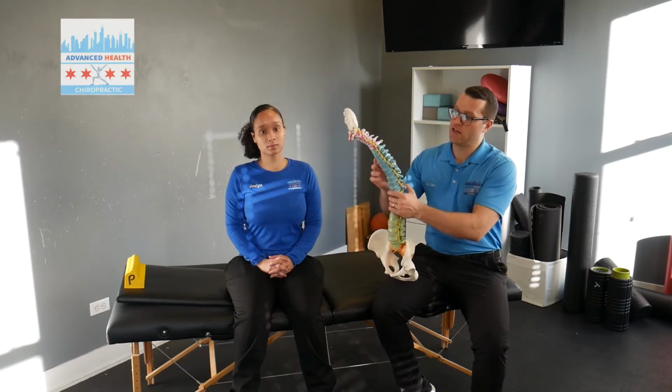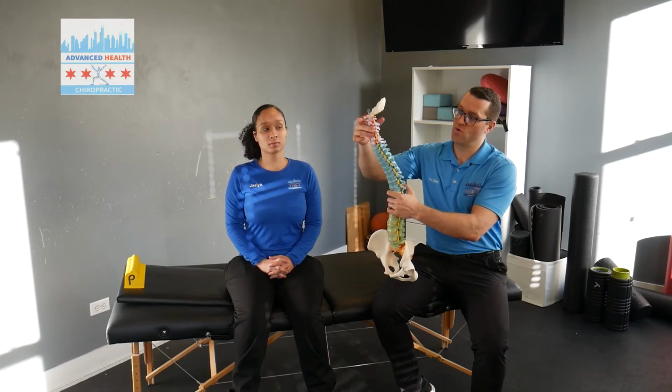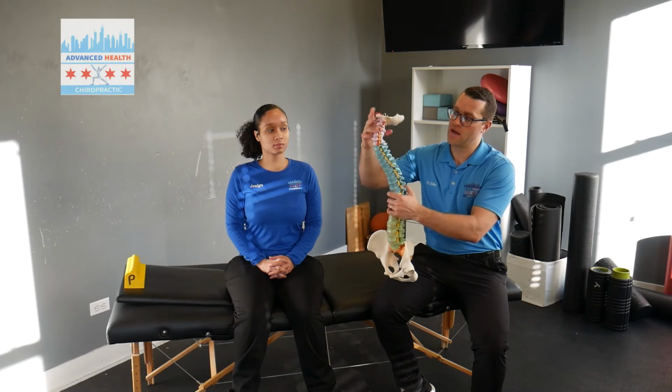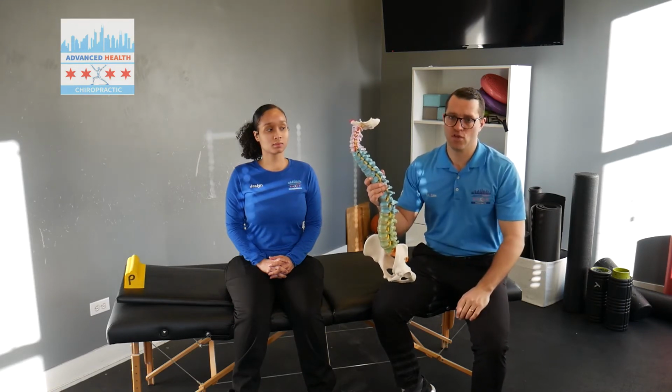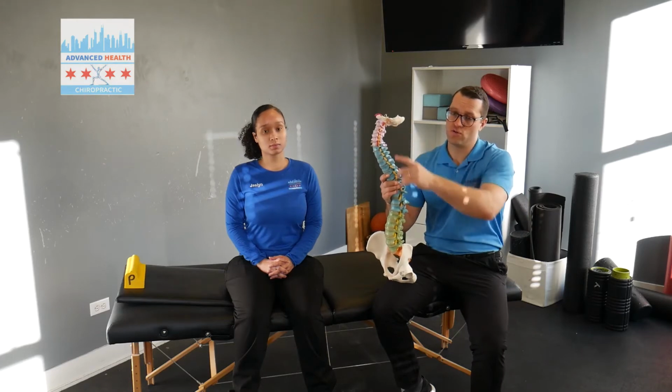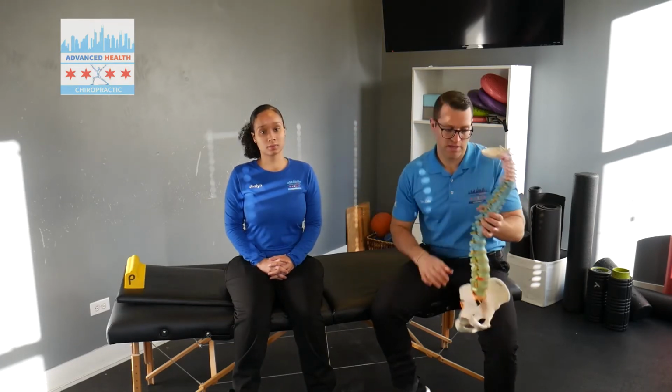By gently contacting the mid to lower part of your spine, you can slowly but surely bring your spine back into alignment. By doing that, you can take stress and tension off the joint, tissue, and nerve, and we can get rid of your headache. So what does it look like? It looks something like this.